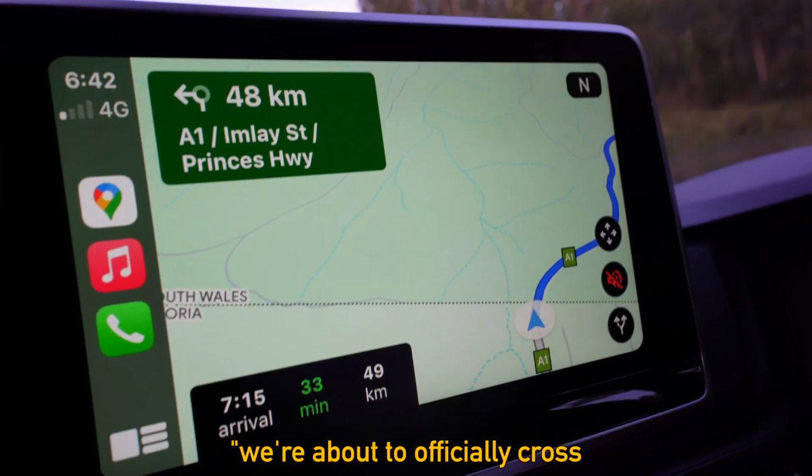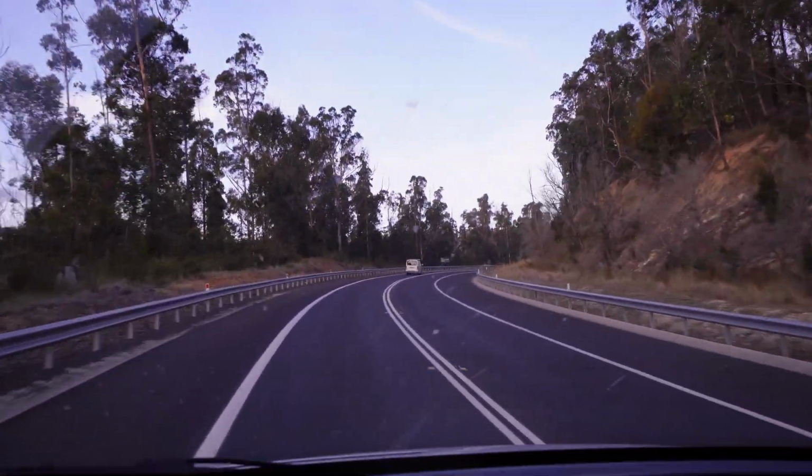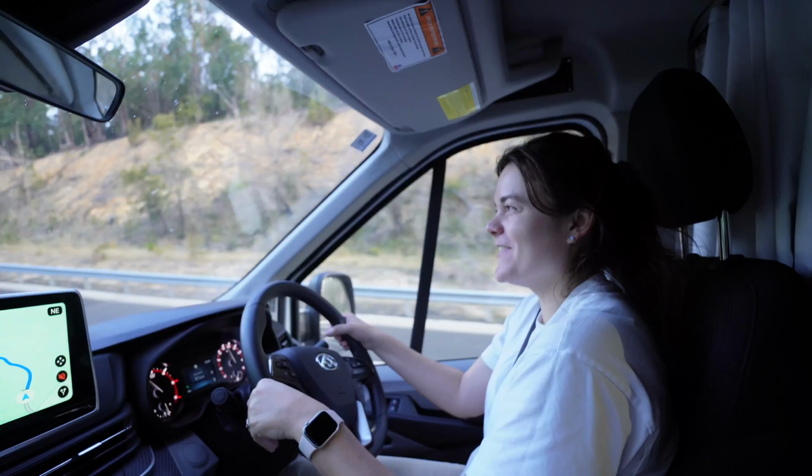We're about to officially cross into New South Wales. Here we go! Woo! Oh, we're in. We did it!